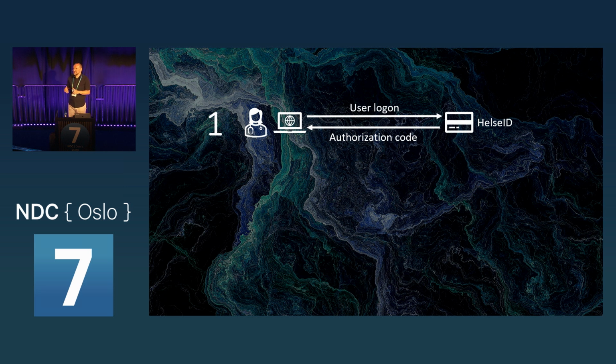It sends them to the HelseID web page: please do a logon. The user, the health personnel, will enter their credentials. Say they tap their FIDO chip, for instance. There are lots of ways to do this. We support them all. We will receive the information, yes, this is Dr. Hansen, and we verify that information.